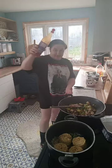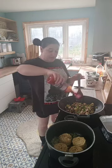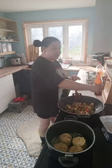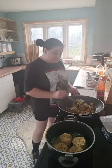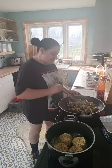Now, I'm going to put in a tablespoon of sweet chili sauce. So there's a tablespoon per plate. Not forgetting about the green beans.